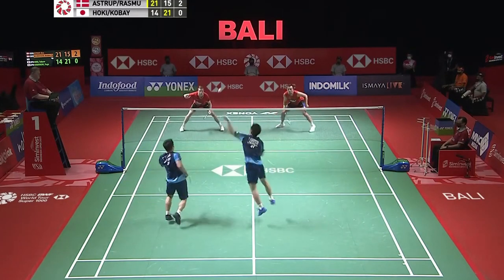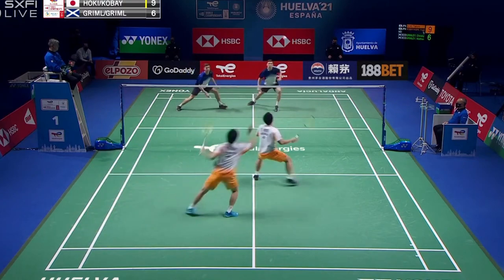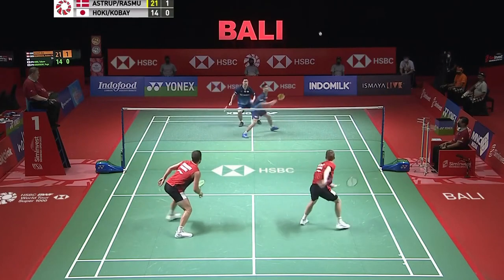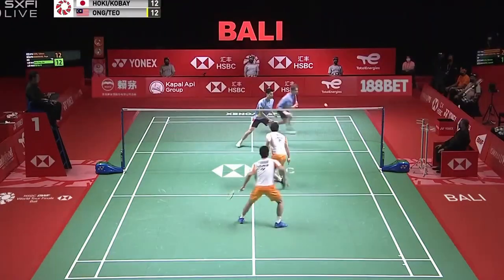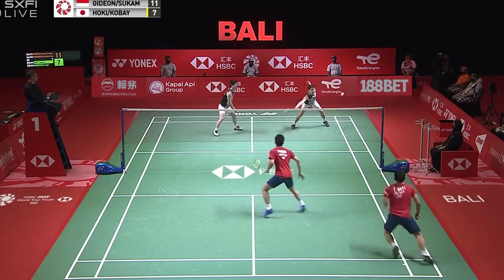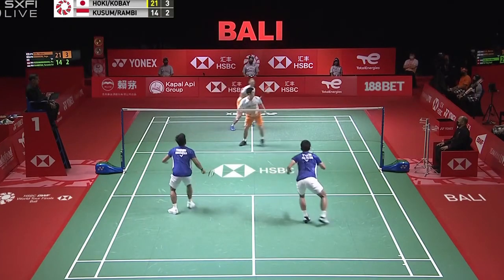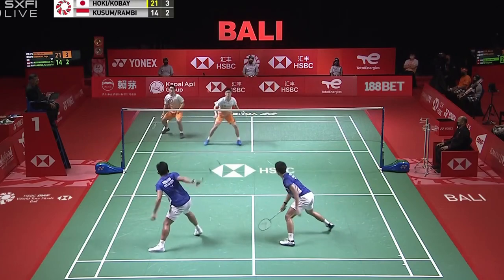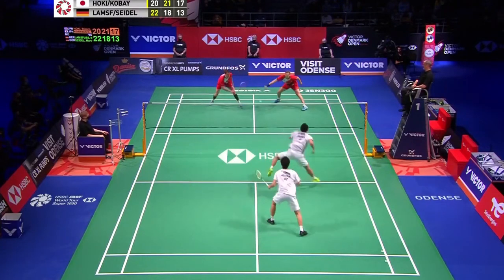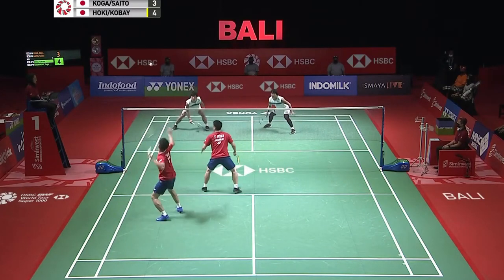Placement on the smash from Hoki. That was basically what they talked about. Then they went on to the. That's nice play from the Japanese. No. Good play. Down the line.